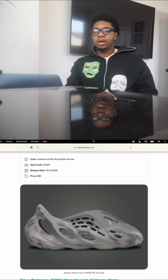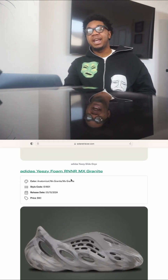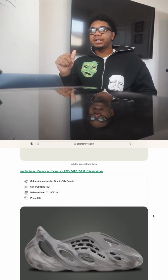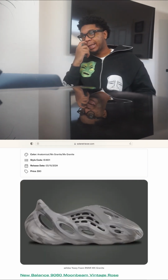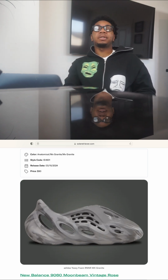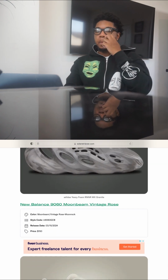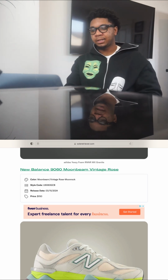Next we have the Adidas Yeezy, about to be Air shoe. The way Kanye treating everybody, he's gonna go back to Nike. But nah, the Adidas Yeezy Foam Runner, retailing for $90 again. I think if they don't sit, you'll have like damn near a 90, 95% success rate of getting these, right? Next we have the New Balance 9060 Moonbeam Vintage Rose, retailing for $150.